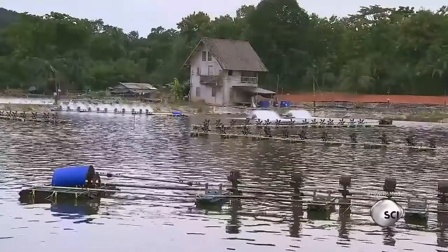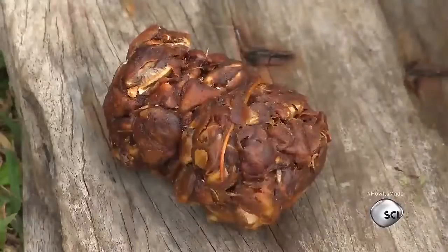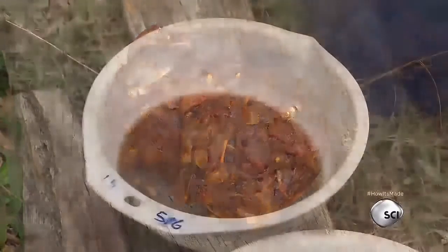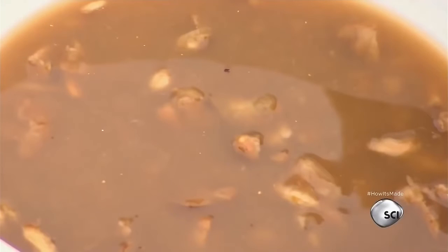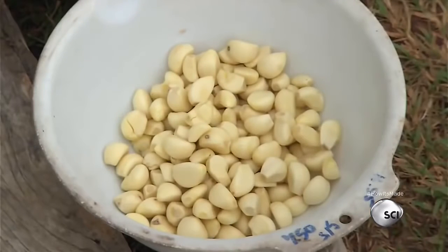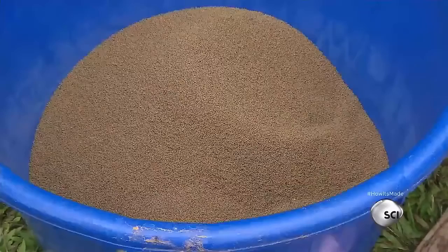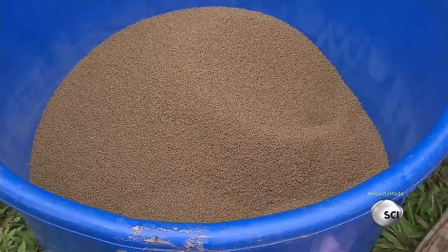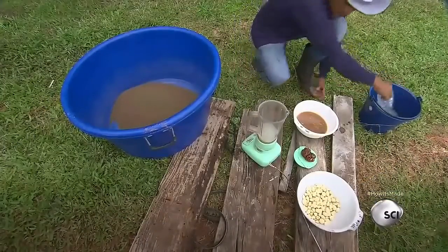The growing shrimp are fed an all-natural diet which includes probiotics, tamarind, which is soaked in water, and garlic. Workers add these 3 ingredients to the shrimp feed, which is a mixture of fish meal, fish oil, soybean pulp, and rice flour.